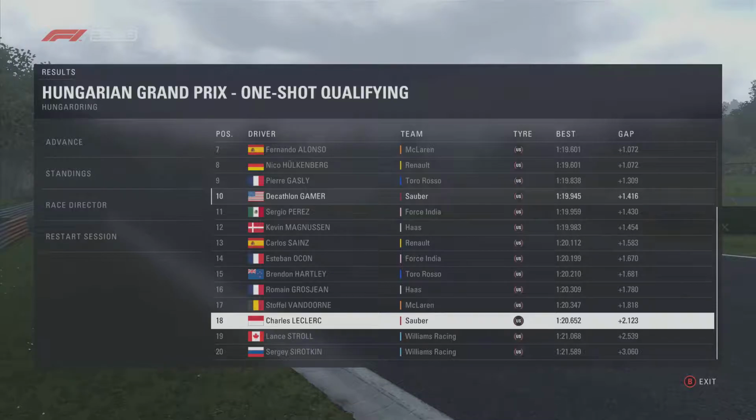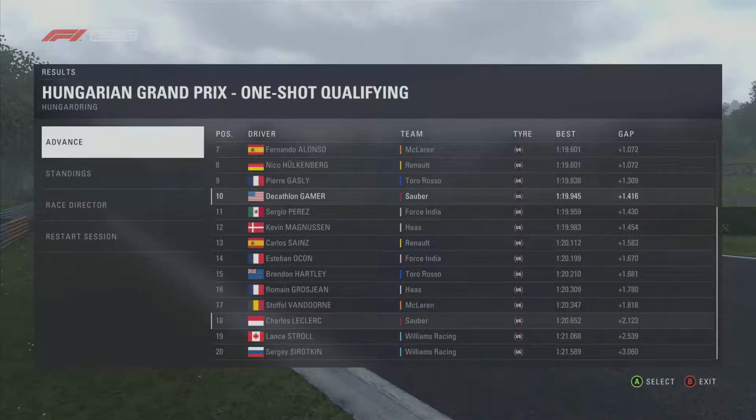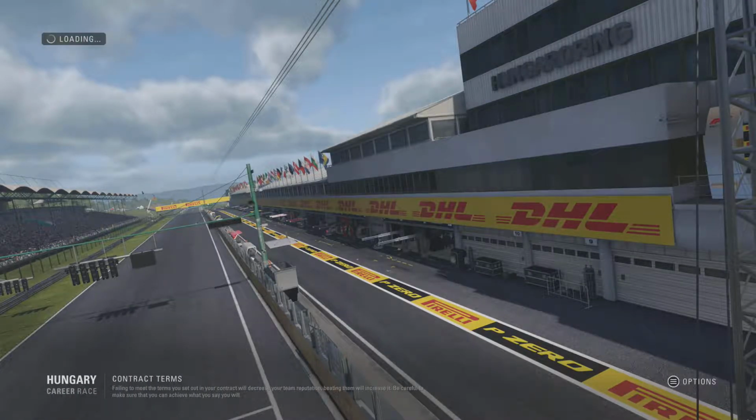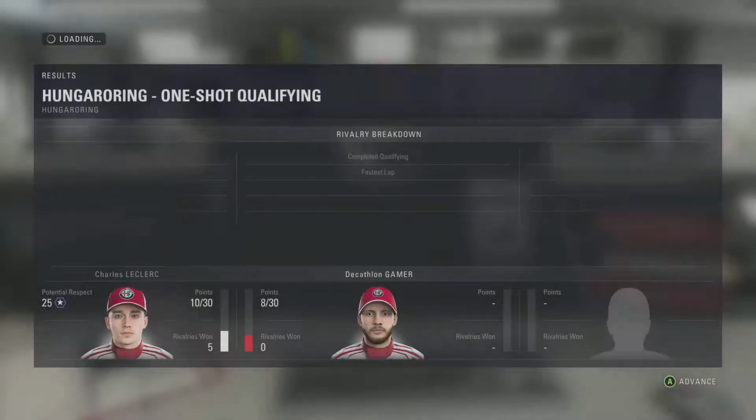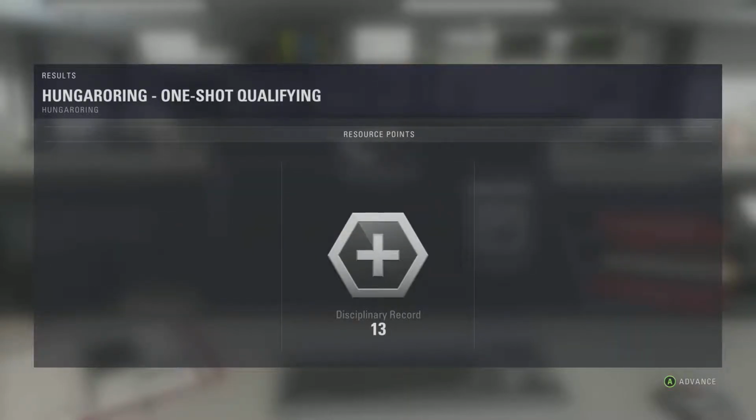Oof, that's a bad sign, because that means I'll finish the race in 18th. And Leclerc will finish ahead of me by a position or two. Just you wait. It will happen. Close up on him a little bit, just 1 point behind. But he's going to win that race and pull further ahead.